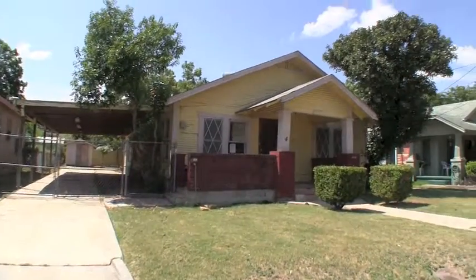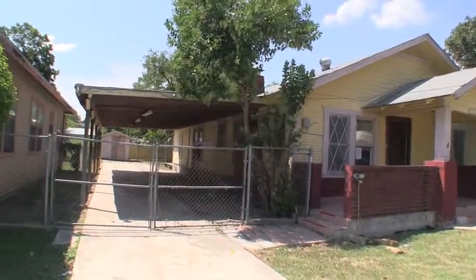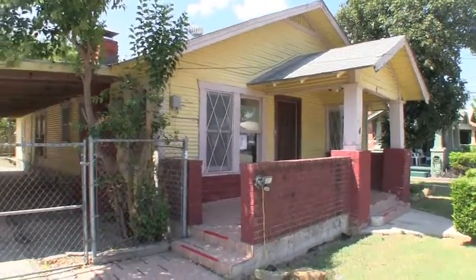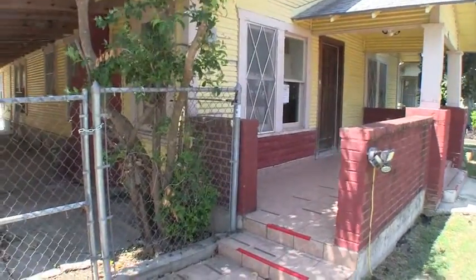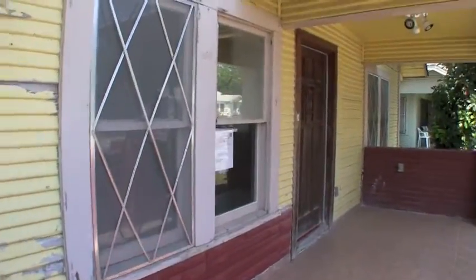We are here at 742 East Canton. That's 742 East Canton in the East Houston subdivision. The home sits on about a 6,100 square foot lot, three bedrooms and one bath. It's a very cute old bungalow style home. The exterior is a combination of wood siding and a little bit of what looks like faux stone. It's about 1,400 square feet. It was built in 1930.